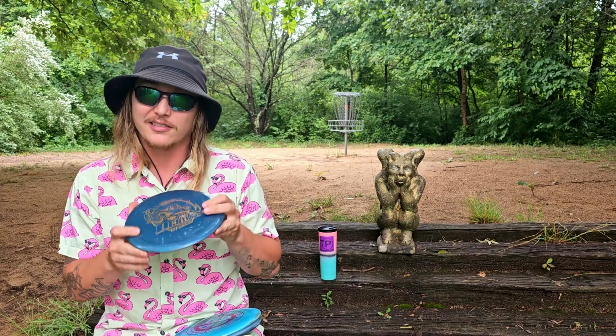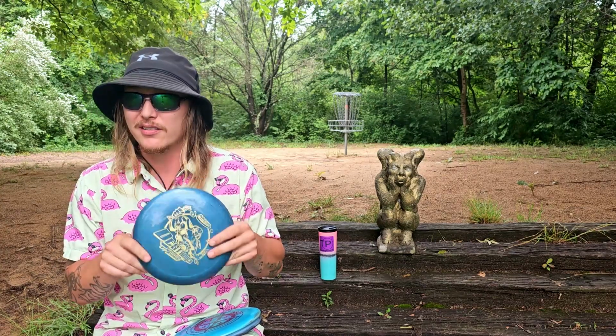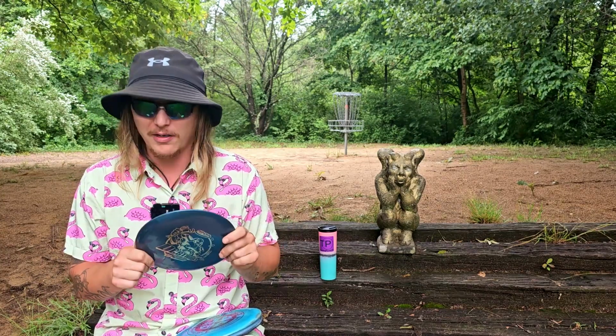Next, we have the Gstar Destroyer. This disc is on the fringe. When I first got it, I just crushed this thing. You can trust it. It won't turn over. For me, it'll flip up perfectly. And I mean, I can pretty consistently get about 400 feet with this thing.